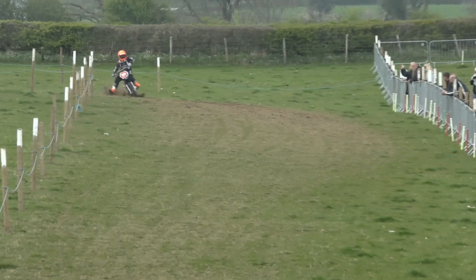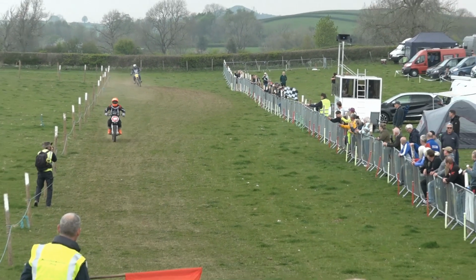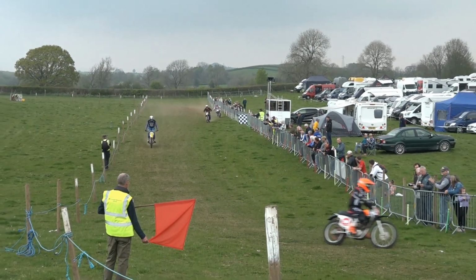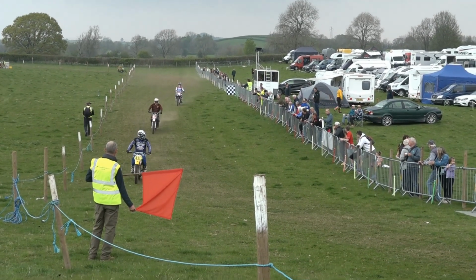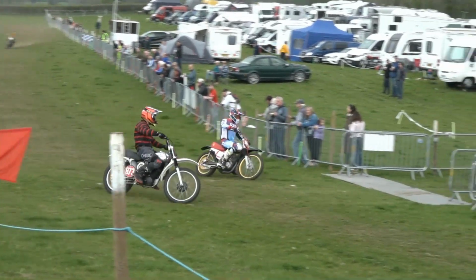So it's the first win of the day for Tim Dalloway. We're just looking on our second man coming across. It's going to be Nathan Jones in second position, with Dan Evans on the Michael, who's going to cross the line in third.